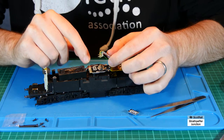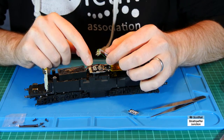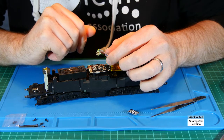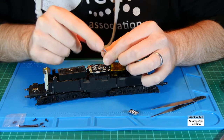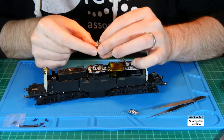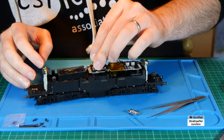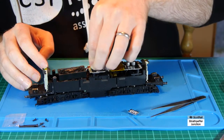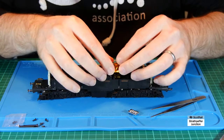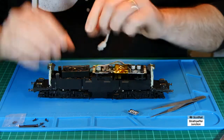But Hornby, I think they're maybe the only manufacturer to do this, very kindly put a number 1 at the socket for the number 1. And the number 1 on these 8-pin sockets is the orange, so we just need to make sure that the orange pin, which is this one here, goes into socket 1, and then we're good to go. There we are. So that's the decoder in nice and snugly. We've got the speaker in here too.